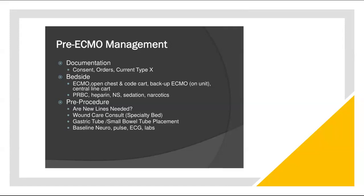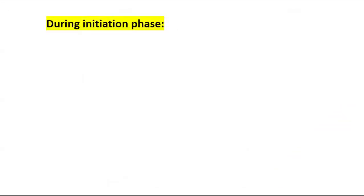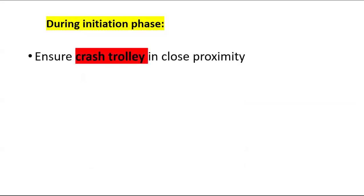So we'll see at various levels what the role of nurses is while you're dealing with ECMO patients in the various phases of ECMO, like the initiation phase, the management phase, the maintenance phase, the decannulation, and post decannulation care. During the initiation phase, what's the role of the ECMO nurse here? They should make sure the crash cart is there in close proximity of the patient. When I say the crash cart, it should be an ECMO crash cart. It's not like a routine crash cart in the ICU.